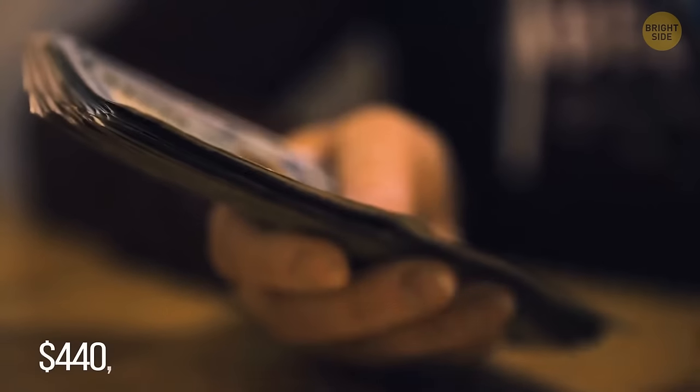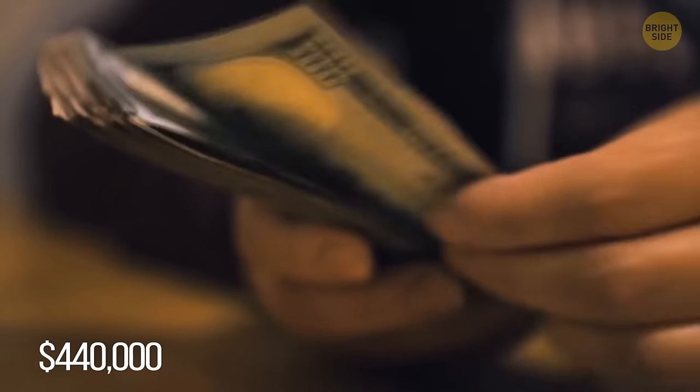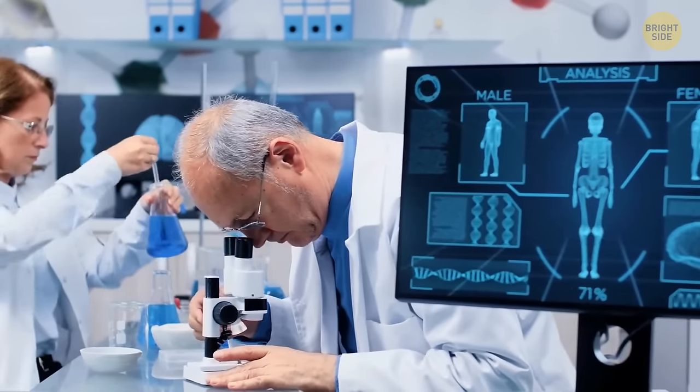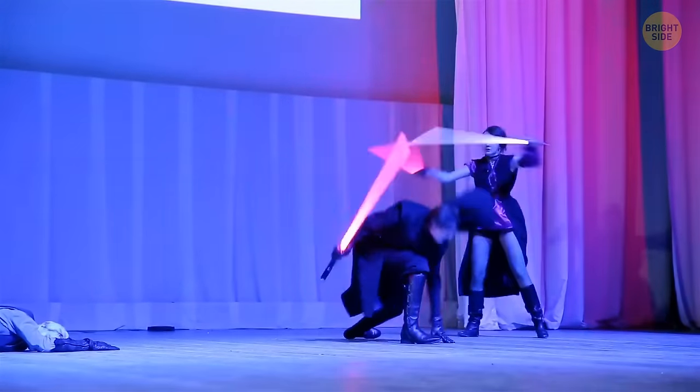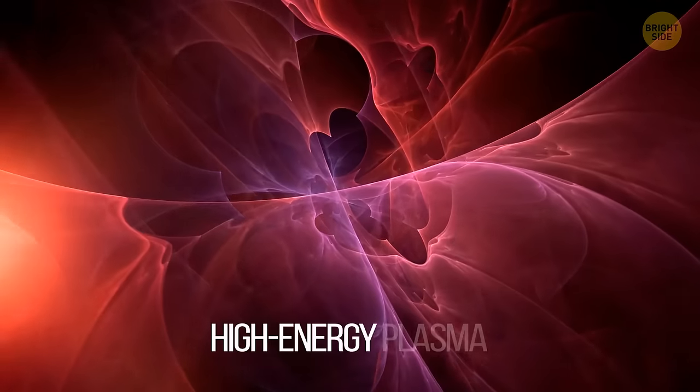Right now, it costs $440,000 to make one. The lightsaber is what fun science means. Several generations of scientists, bloggers, and Jedi fans are trying to create their trademark. The main contender for a lightsaber is high-energy plasma.